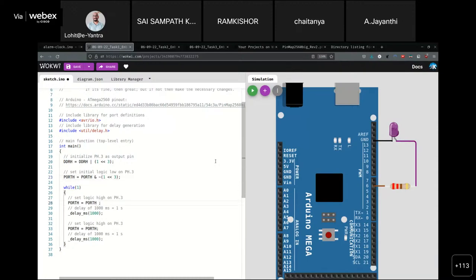So now quickly tell me how to give logic 1. Inside the while loop, what we are doing is setting the logic high, or basically turning on the LED, and then we are generating a delay of 1 second.